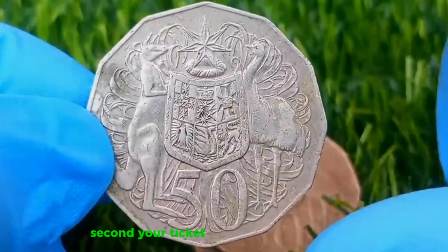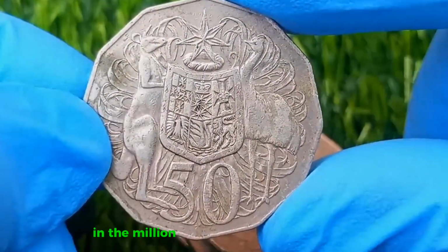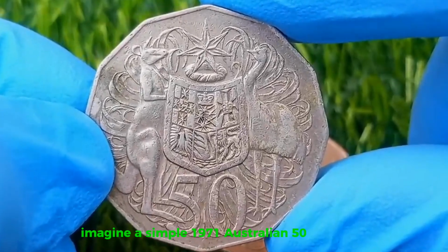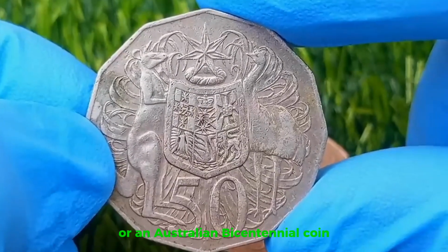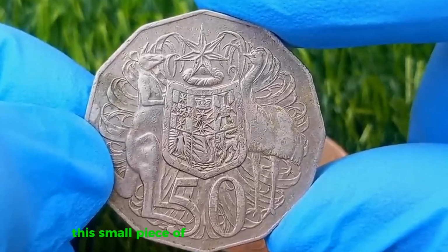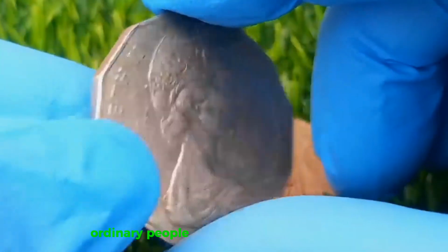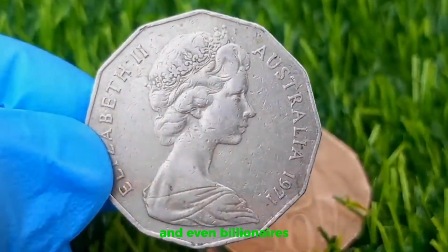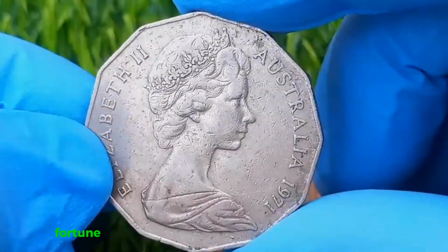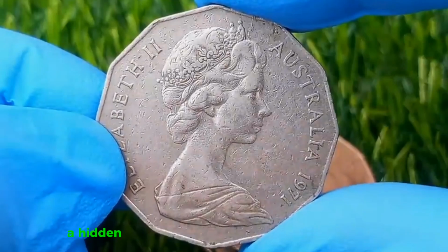Second, your ticket to unimaginable wealth, the 1971 Australian 50-cent coin and the $1 million bicentennial treasure. Imagine a simple 1971 Australian 50-cent coin or an Australian bicentennial coin sitting in your pocket, completely unnoticed. What if I told you that this small piece of metal could be worth millions? Some rare versions of these coins have turned ordinary people into overnight millionaires and even billionaires. If you have one of these, do not spend it, because you might be holding a life-changing fortune in your hands. The 1971 Australian 50-cent coin, a hidden treasure.